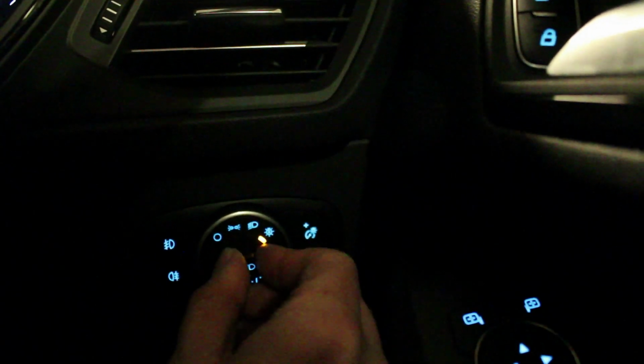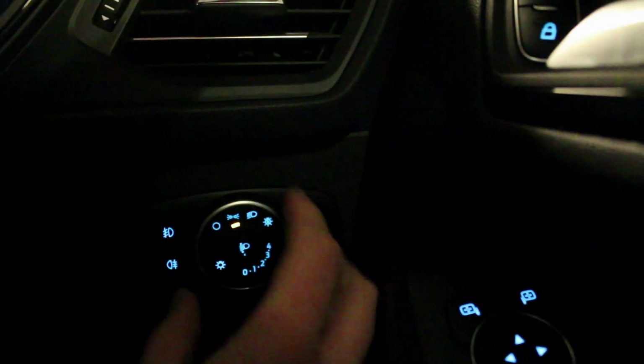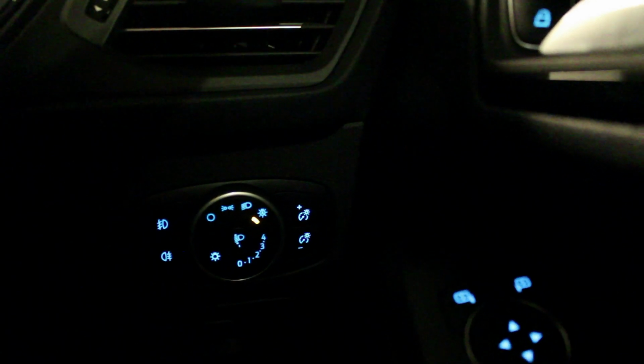All over on the right hand side there we've got your front and rear fogs. We've also got your automatic lights, and you can twist this as well. Like my other Ford videos, you've got side lights, full lights, automatic. Brightness and dimming of the instrument cluster.